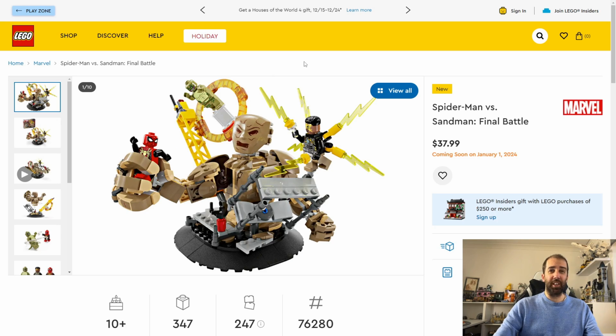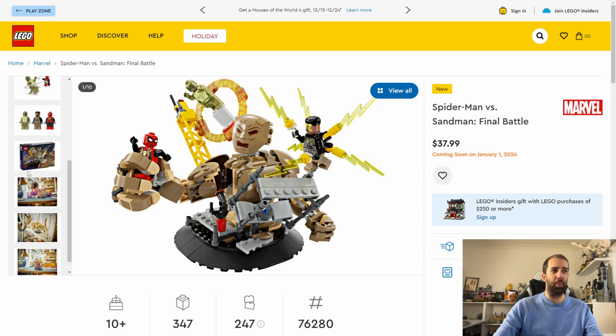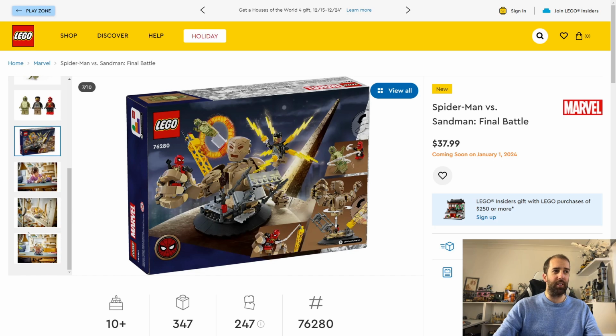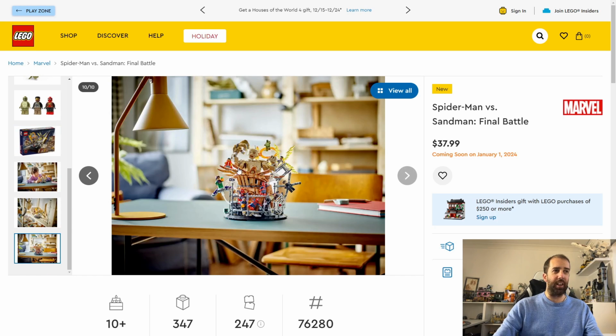One good Marvel set that is pretty cool is this Spider-Man vs. Sandman Final Battle, priced at $38 or £32. You can add this onto the huge Spider-Man No Way Home set that came out I think last August. So that's pretty cool. It does slot into the top of that set, which I think is really cool. I like that idea, so you can expand that. You get the set here, you can add it onto it, which is decent. I quite like the idea of that.